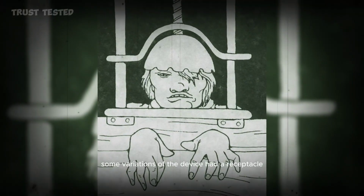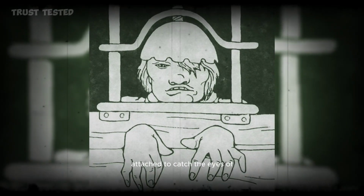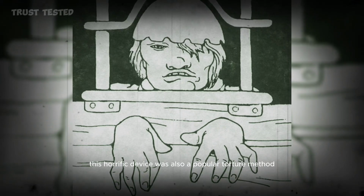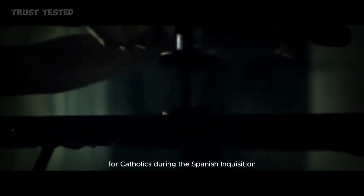Some variations of the device had a receptacle attached to catch the eyes of the victim after they popped out of the skull. This horrific device was also a popular torture method for Catholics during the Spanish Inquisition.